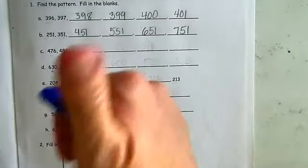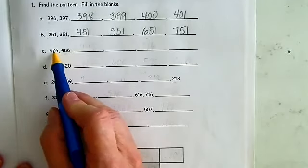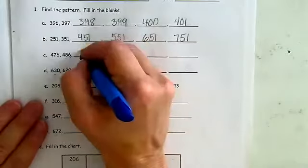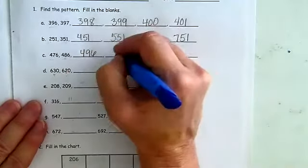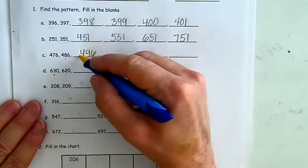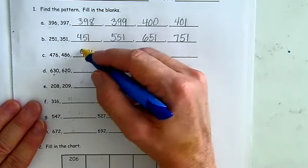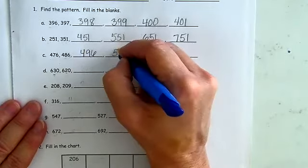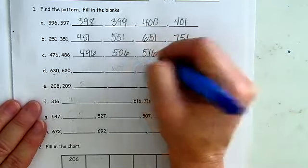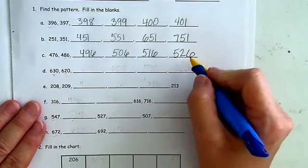Look at C. We have 476, 486. We are still counting up. Our hundred stays the same and the ones stay the same. This time we're focusing on the tens place. So we have 486, 496. Here it's tricky. When we have 90 and we add 10, we get 100. We have 96 and we add 10, we get 106. So my 4 needs to change and I'm going to have 506. Adding 10 again, 516. Adding another 10, we get 526.